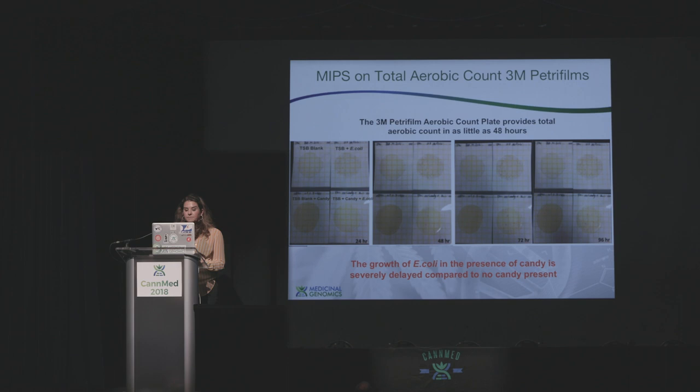So here's some more data, and this is testing MIPS, so E. coli was grown up and spiked in the presence of candy. So you'll see the top is E. coli and TSB, which is our control, and the bottom is TSB, candy, and E. coli. So according to 3M, total aerobic plate count provides total aerobic count after 48 hours. And if you look after 48 hours, you can see growth, and it's not until 96 hours that the E. coli and candy start showing up.